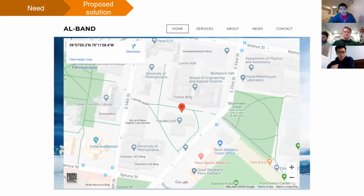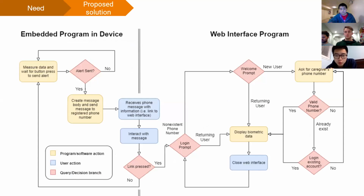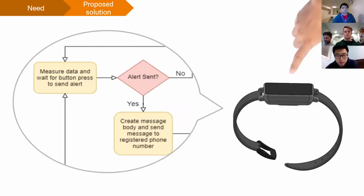Great. Yeah. So now let's talk a little bit more. As discussed in our past demos, we've implemented a web interface featuring crucial data about the patient. Next slide. So one of the most crucial parts of our project was to design a proper flow for the user and to help visualize a typical user's behavior as well as track the flow between software and hardware. We've developed this chart. So let's zoom in a little more to walk through the process.